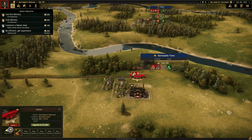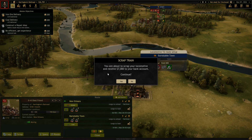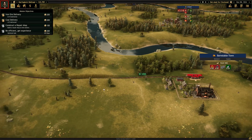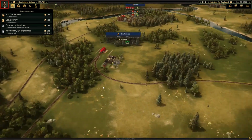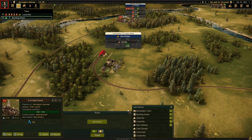Okay, come here. Come here. We're scrapping you. Yep. And receive $7,000. Oh, good. Great, we're getting a rebate. Excellent. There's half of my new train right there. So, new train, please. And you're just going to keep doing what you were doing.